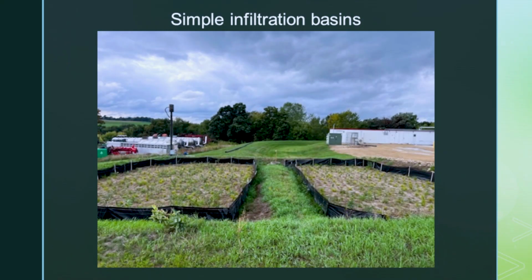So we dug these out. We put all new engineered soil in. Again, that's sand and compost. Put new blanket down and put all new plants in. And we're vigilantly weeding those to try and keep them as clean as long as possible. The other thing we're working with the plant on is to make sure they continue to mow around them, because if you don't, you're going to encourage that invasive species to move in.